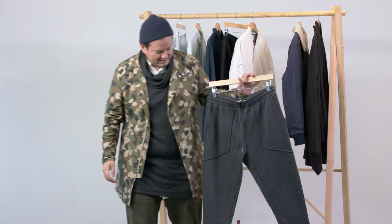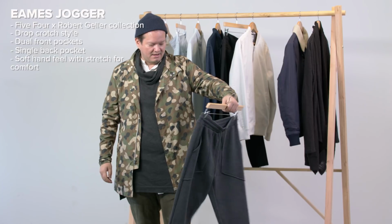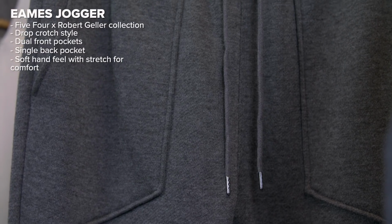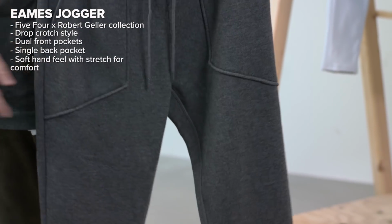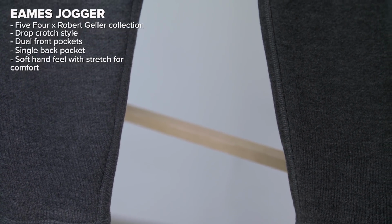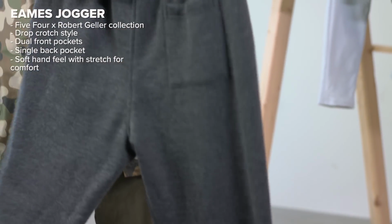This one now is the Eames jogger, also another 5-4 Robert Geller collab piece. This comes in a charcoal French terry sweatpant. It is slightly cropped too, so when you wear it, it's supposed to hit about 3 inches above the bottom of your shoe. Wear this only with low tops. And it comes with two front pockets, slight drop, and a back pocket.